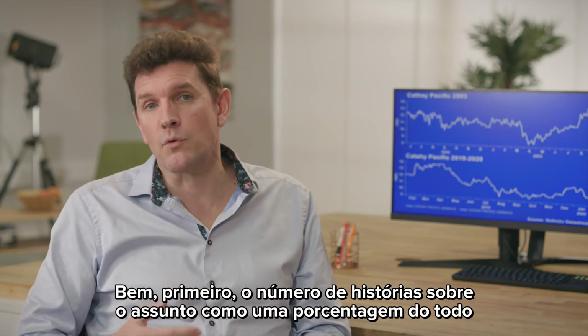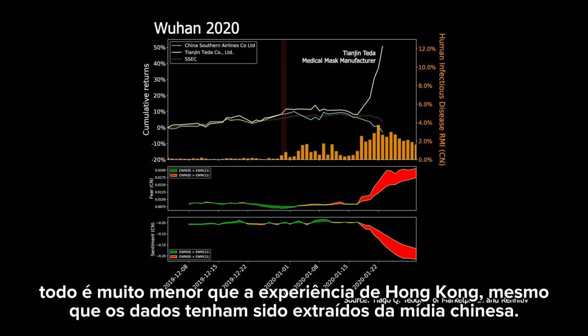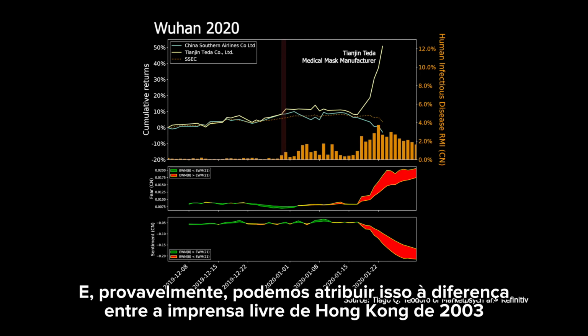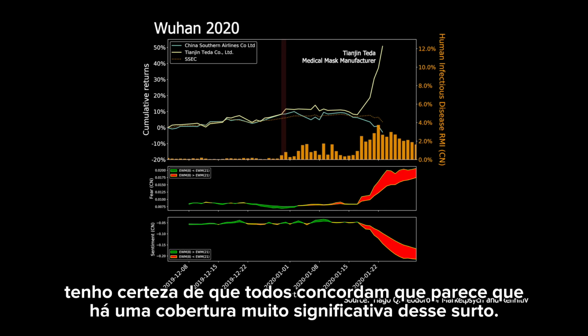Well, firstly, the number of stories on the subject as a percentage of the whole is far lower than the experience of Hong Kong, even though the data is taken from the Chinese media. And we can probably put that down to the difference between Free Hong Kong Press 2003 versus regulated press in China today. Now, watching the global news today, I'm sure you'll all agree it certainly feels like there is a very significant coverage of this outbreak.